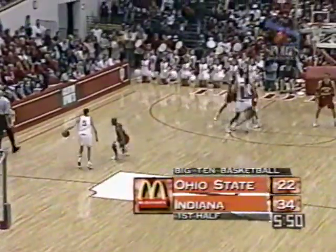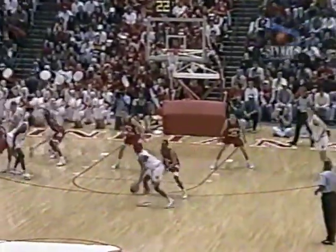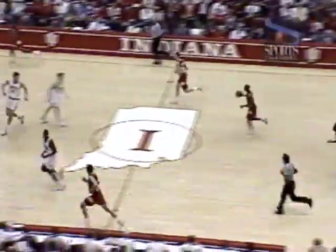Indiana by 12. Just under 6 minutes left, first half. Good performance by Indiana, coming out flat against Michigan State. Once again, they're in the man-to-man. Now this is when Andre's got to get it, do something with it. There you keep him in the flow of the game. Good job by Evans to get it down to him when he's got the opening.